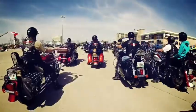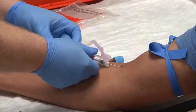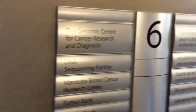The support from Manitoba Right for That was instrumental to get this work off the ground. I think we can be a strong team that involves the patients, the clinicians, and hopefully funding from Right for That.